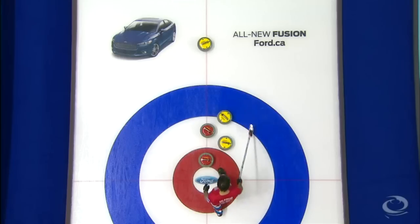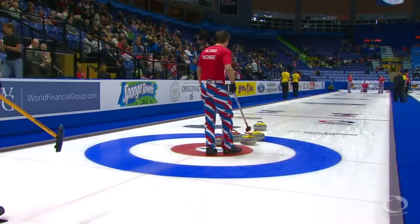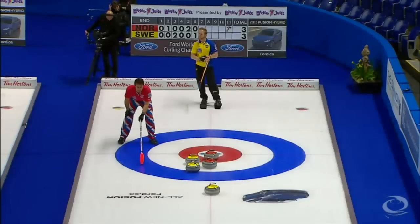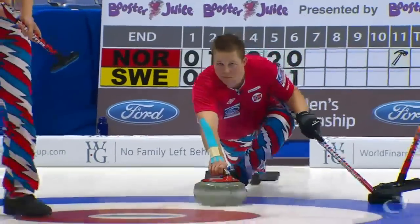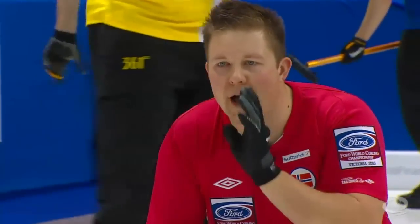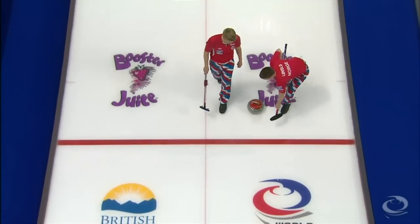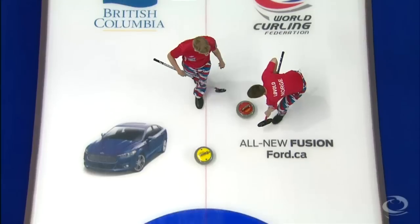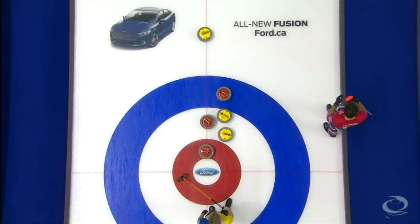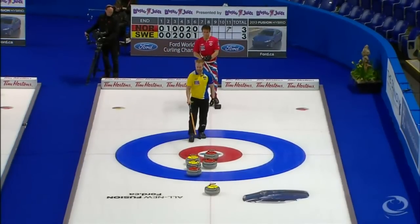A little bounce. Pretty good spotter is their play for Norway to move those yellows around. I don't think they want to move them around now. Maybe just small tap back again, or just a draw and a freeze. I think Tom is looking for the freeze now and just keep angling up and putting the pressure on Sweden. That's a good shot. Didn't curl up as much as it wanted, but it's in a good position. Just a little tap and just trying to line things up.